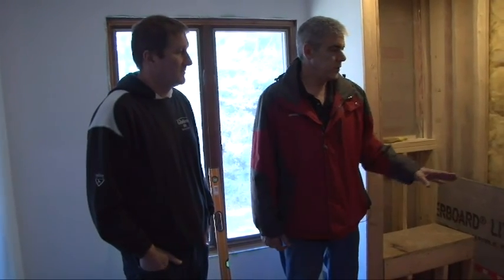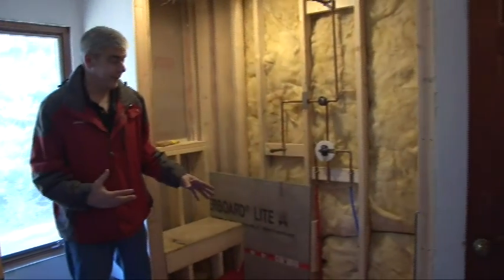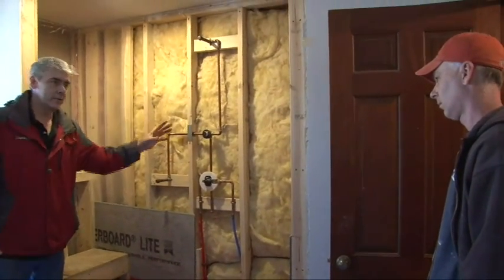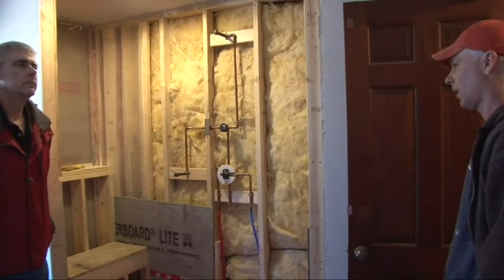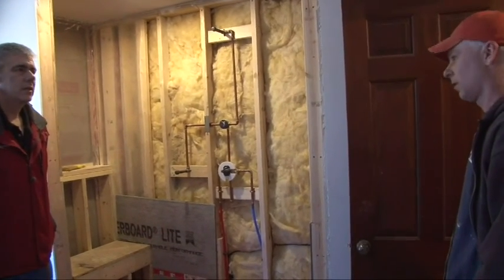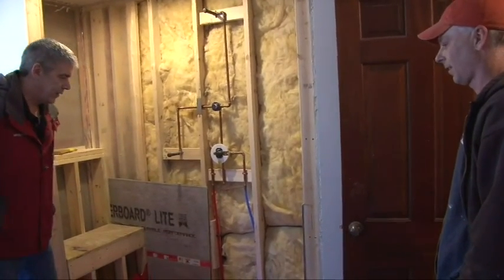Now, Eric, with what you're doing here, it's going to be really cool seeing this when it's all done. But is this one standard tile that they're going to use, or is it going to be a separate type of tile for the base, and then something different on the walls? A little bit smaller tile on the floor. Okay. And then earth tones. Yeah. I am first of all very impressed so far.